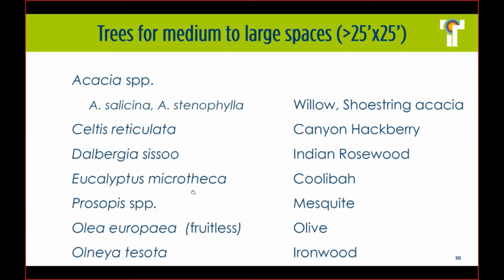Dalbergia sissoo, again, great shade tree, just be sure to give it space. Sort of like the Eucalyptus microtheca, the coolabah. A lot of people will say, why are you even talking about eucalyptus? They have a place here. They are drought tolerant. If you've got a back 40, you need a good shade tree, no utilities around, I'm going to say this species of eucalyptus can provide you some good benefit.